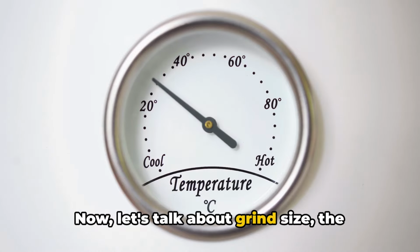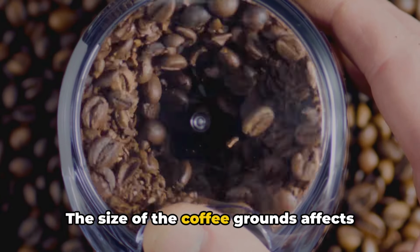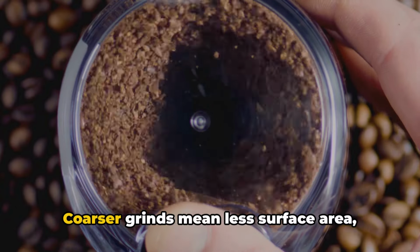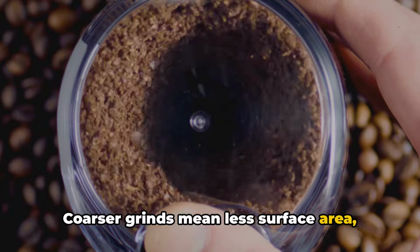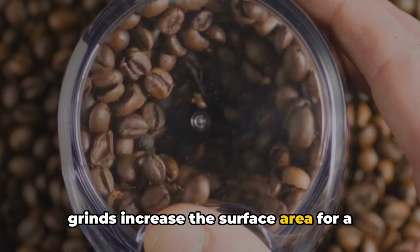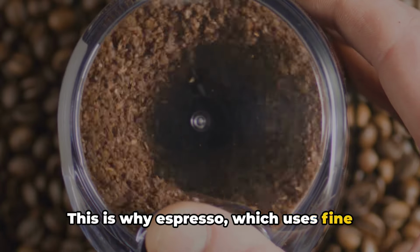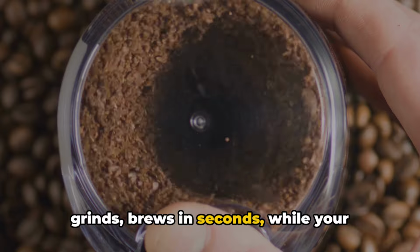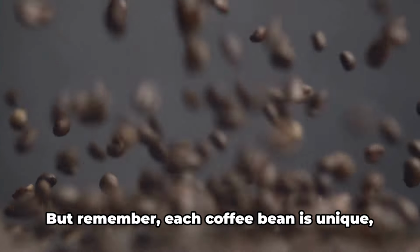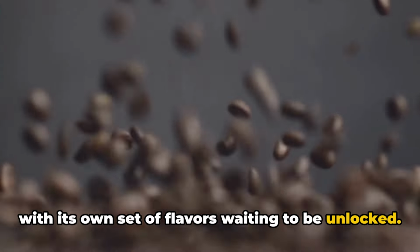Now let's talk about grind size, the unsung hero of coffee making. The size of the coffee grounds affects the surface area exposed to water. Coarser grinds mean less surface area, causing slower extraction, while finer grinds increase the surface area for a quicker extraction. This is why espresso, which uses fine grinds, brews in seconds, while your French press, with its coarser grinds, takes a few minutes. But remember, each coffee bean is unique, with its own set of flavors waiting to be unlocked.